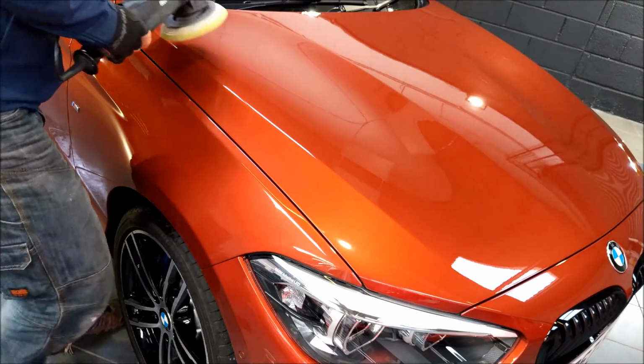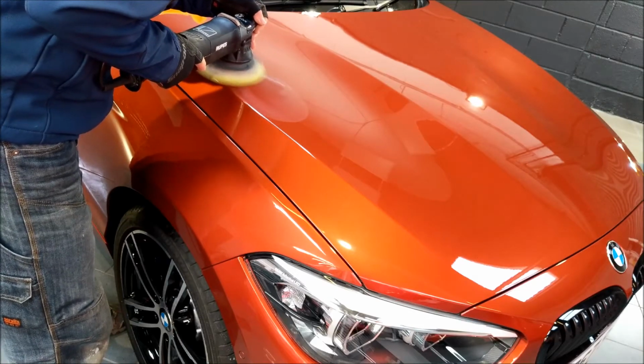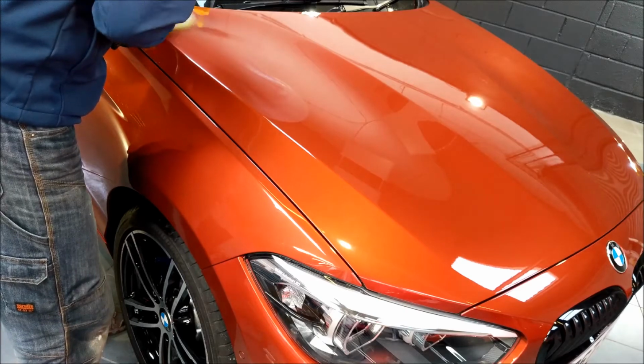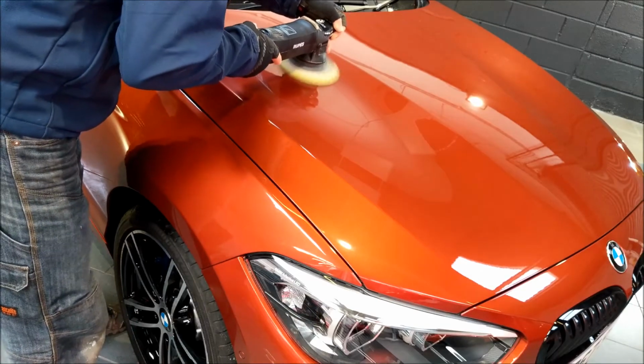So this is just a bit of an insight into the other stages we do. Obviously every service I do, there's an element of machine polishing too. Even on brand new cars, this is the way that we get rid of all those little swirl marks, and also really turn the gloss up.